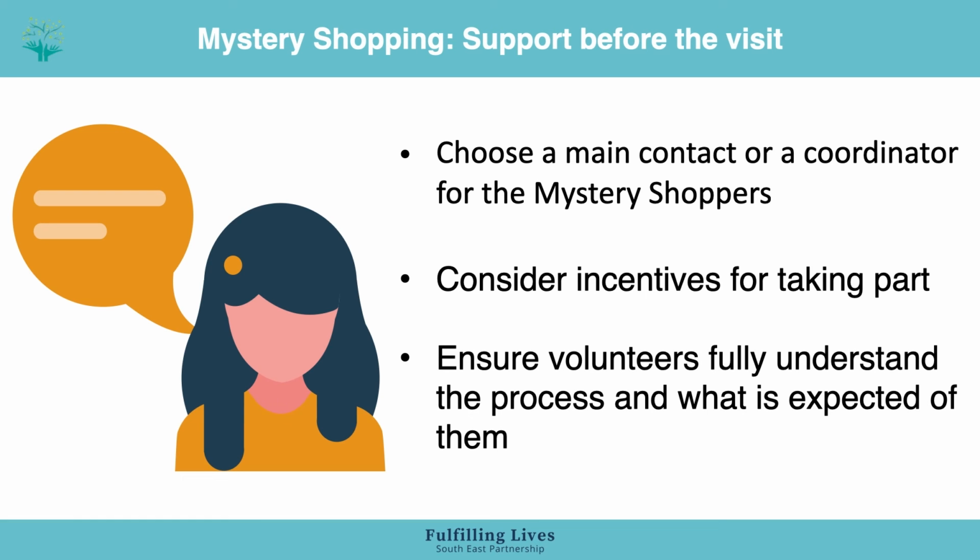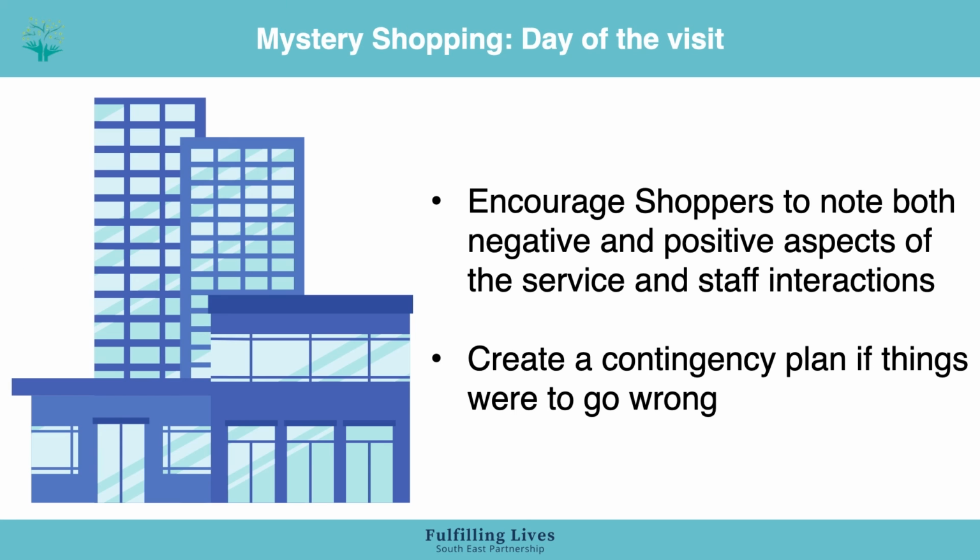On the day of the mystery shopping, one person from the team was coordinating and providing support and assurance to us throughout the day. Our travel was paid for and we received refreshments and lunch, which was a nice gesture. We were asked to note both critical and positive aspects of the mystery shop. We were briefed about what to expect once we entered the service building. We also agreed on an exit plan if things were to go wrong. The visit duration varied from 2 to 10 minutes depending on what role we were playing and how we were being served by the staff.